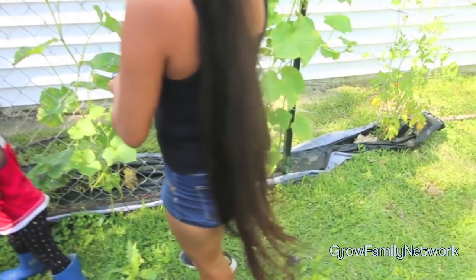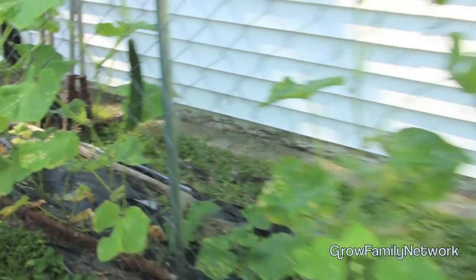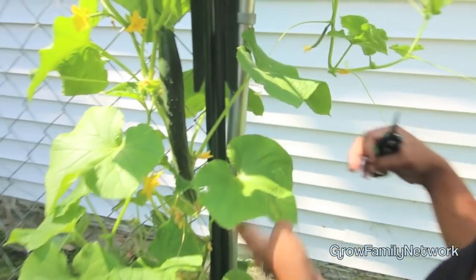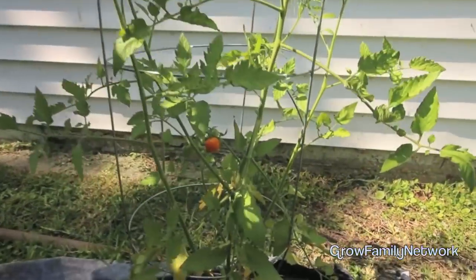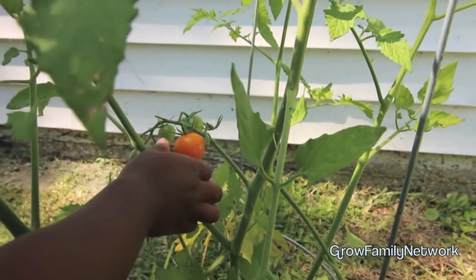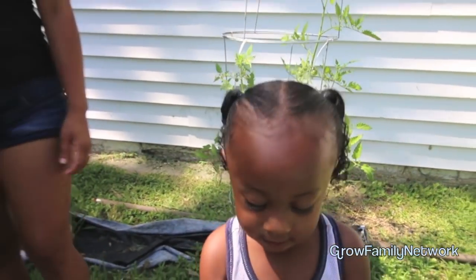And we got anything else? So we got some that are still coming, still growing. Let those go for a little bit. This one's already long. That one's getting long. And we got one ripe tomato. You can get that, Ari. What? You want a tomato? Wow. Yeah. Tomato. Yay. That's yummy. Yeah, she likes tomatoes.